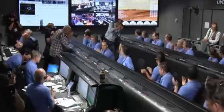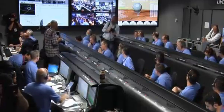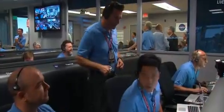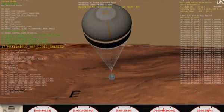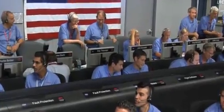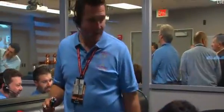EDL Ops, Odyssey Systems on EDL Ops. Parachute deploy. Parachute. Thrusters have been re-enabled. We will control our attitude on chute. We are decelerating. We are at about 10 kilometers, descending at 150 meters per second. Flight dynamics phase. Come back again with MSL dynamics.